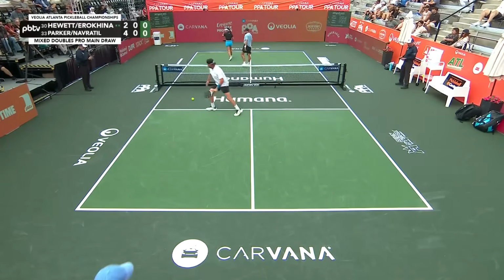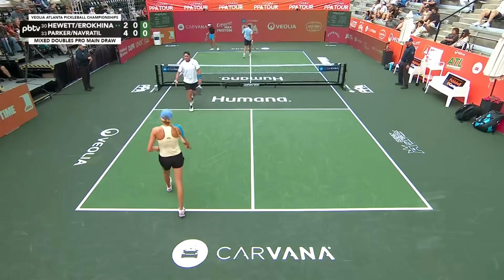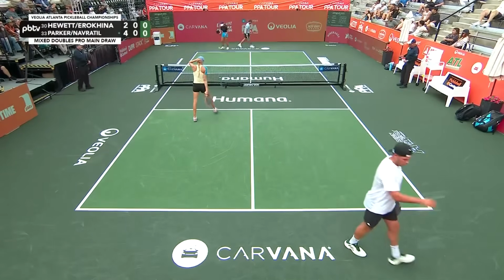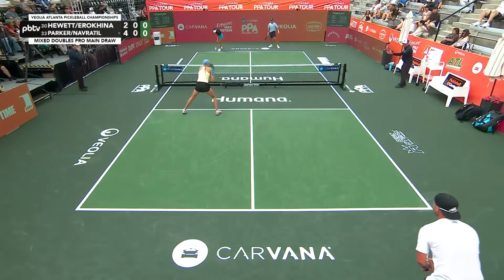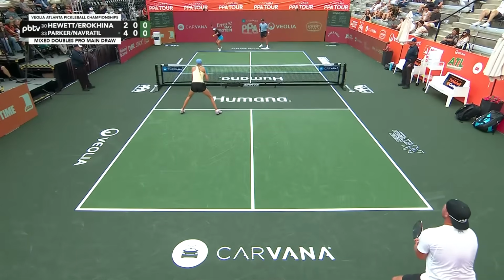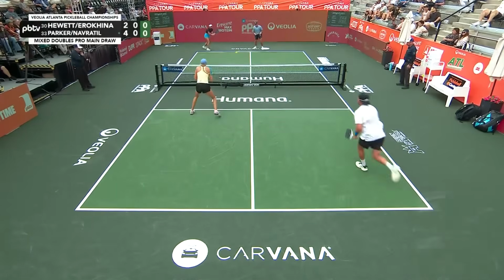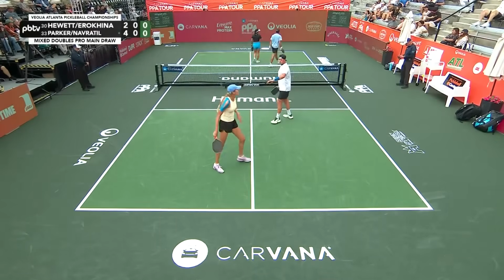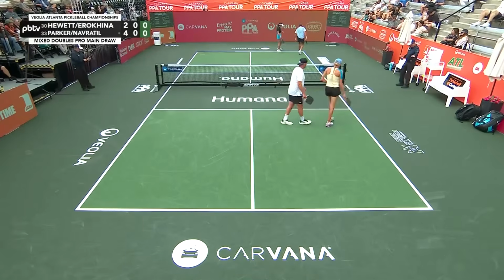Side out. Looking for the fadeaway roller. I believe that is the one that went over, you believe correctly, just clipped over the tape. So got to get that dialed. Erokhina. Point. And Genie Timeout, receivers, hoping.